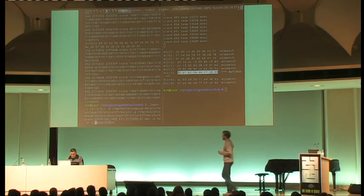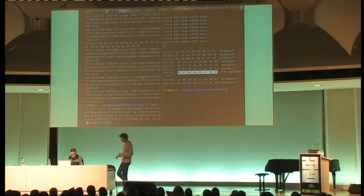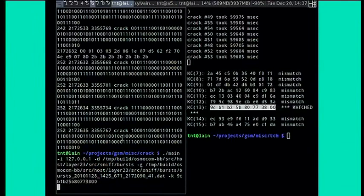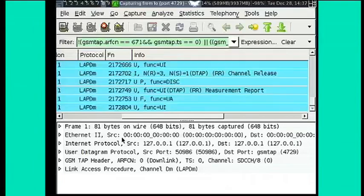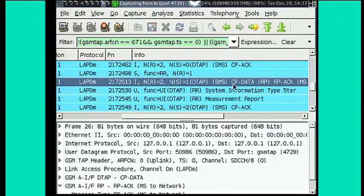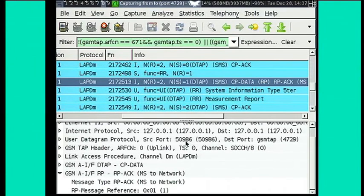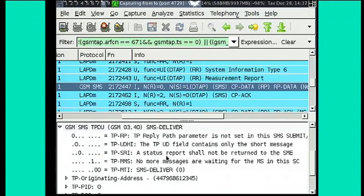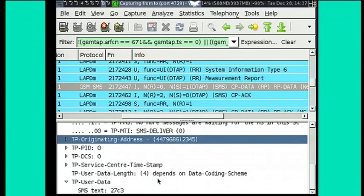Let's continue this demonstration in so far as recording an actual call. So I'm just checking that the key is correct, and so now I have deciphered the SMS delivery, and you can see here SMS deliver and where I send it from and everything. So this is the correct key for this.